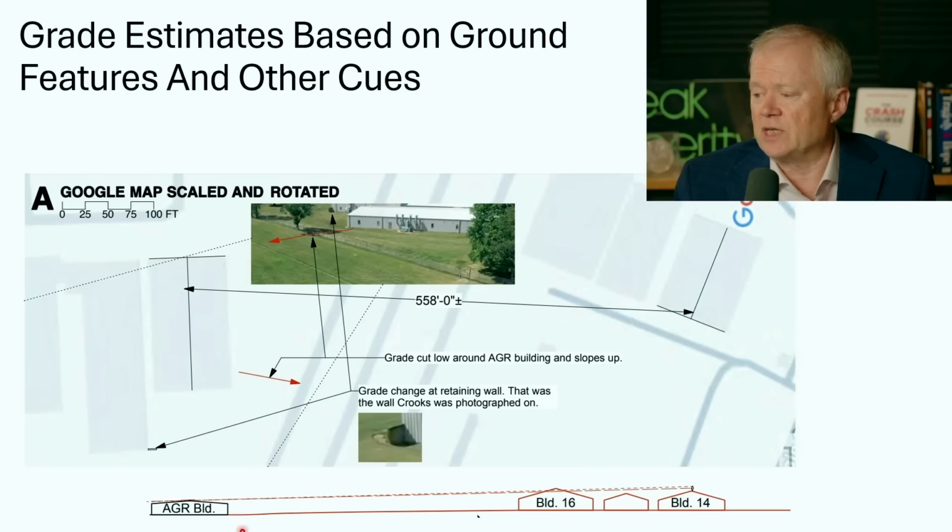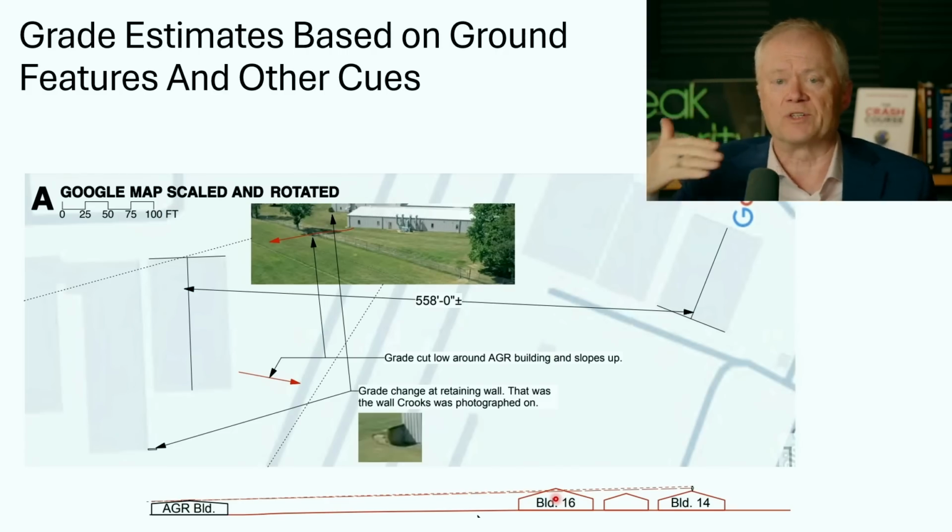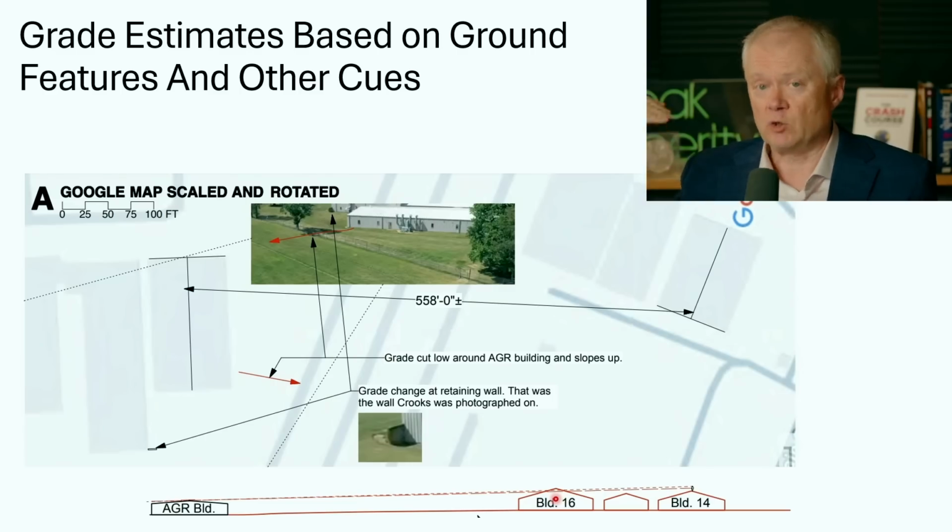And so here you can see this is the AGR. This is building 6. This is called building 16 here. That's where sniper team 1 was. Everybody's focused on them. 2 guys in the baseball caps. Of course, we've established now the tree was in their way. And who puts a sniper team in a place where a tree is in their way?